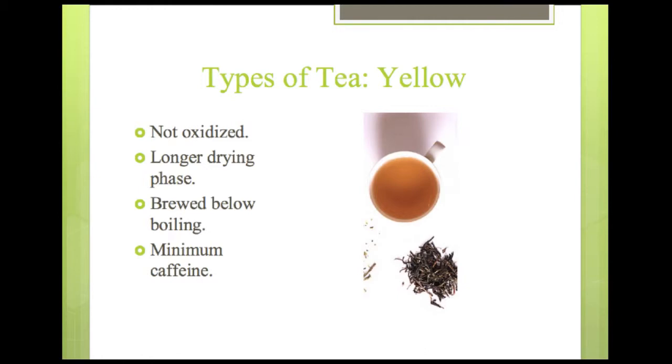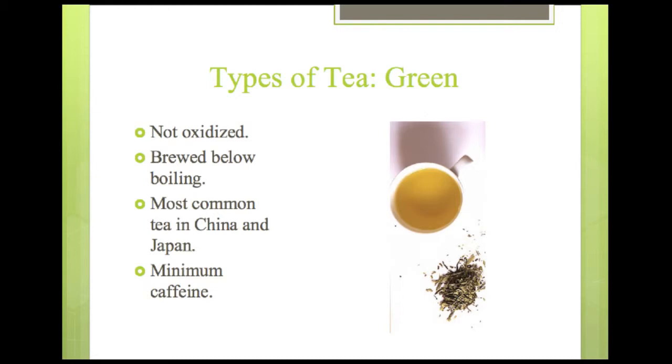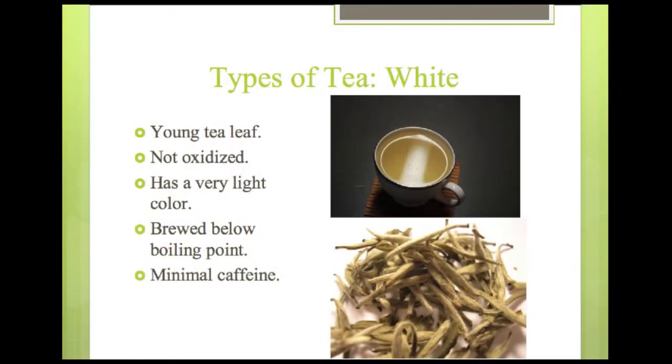Now the difference between the different teas is based on their oxidation level and the age of the tea leaf. So black, green, oolong, and yellow teas are all fermented or oxidized. Black tea is oxidized the most, but green tea and yellow tea are very minimally oxidized. Yellow tea has a slower oxidation rate, which gives it its characteristic color. The oolong tea is partially oxidized, and white tea is not oxidized at all. Also, white tea is a very young leaf. It is not aged appropriately while it's being grown in order to be used for anything else.